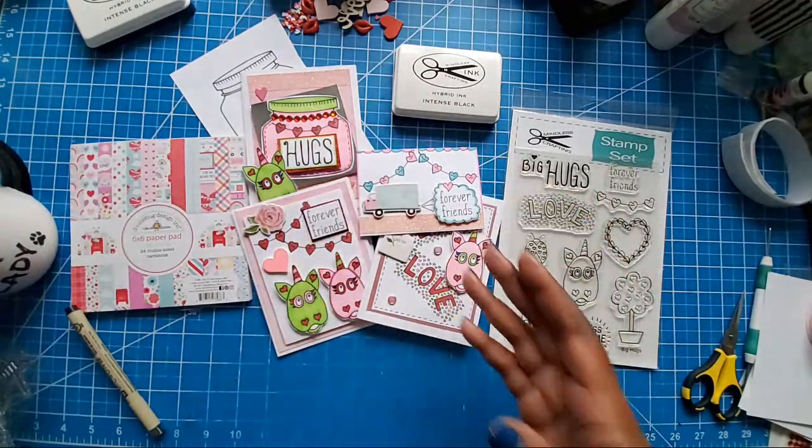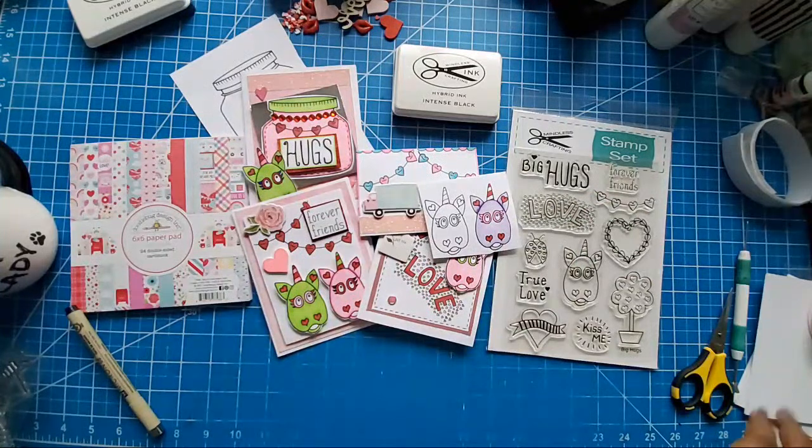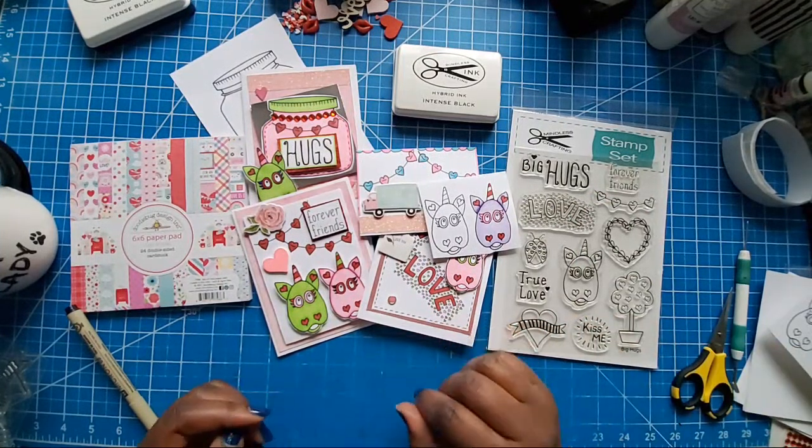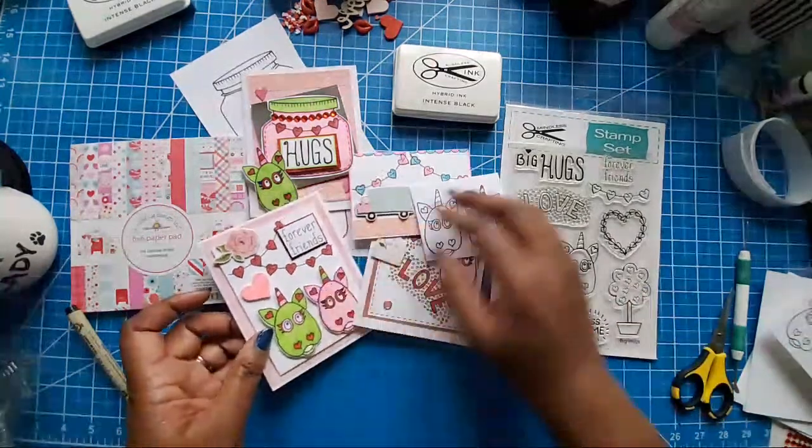Okay, so just wanted to let y'all see these. And I'm going to get out my markers and start coloring some stuff. Coloring some unicorns. That tree, I want to work with that tree also.